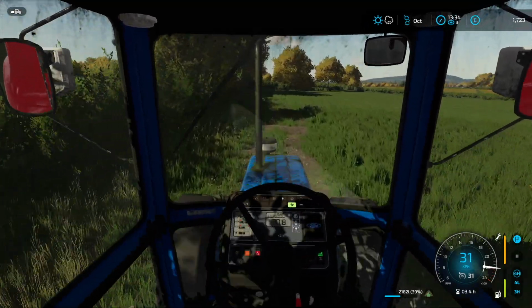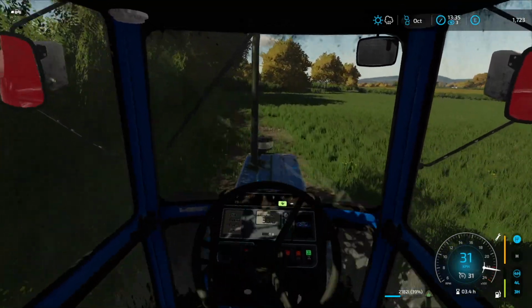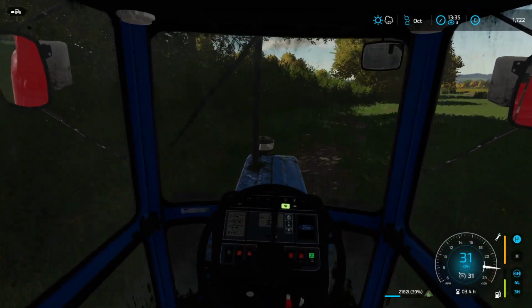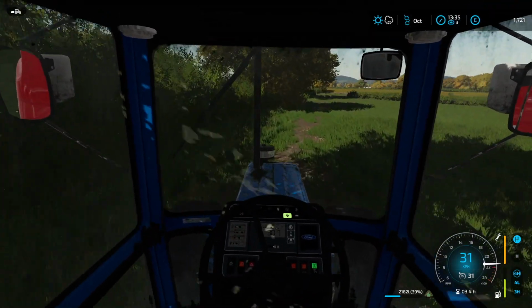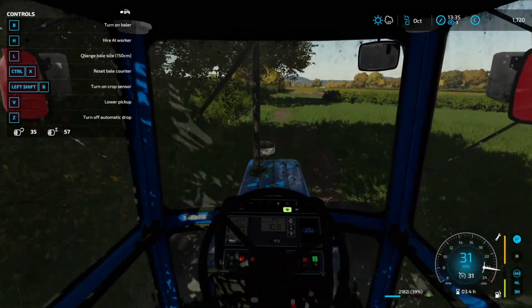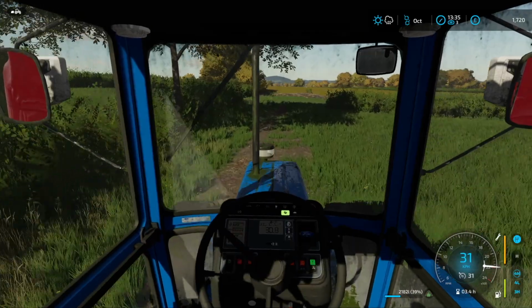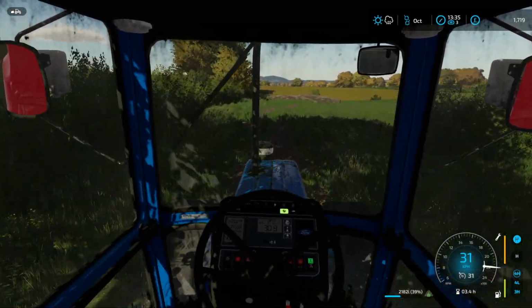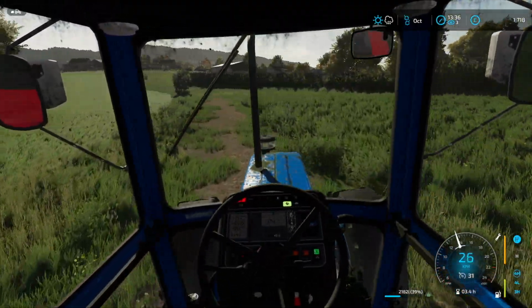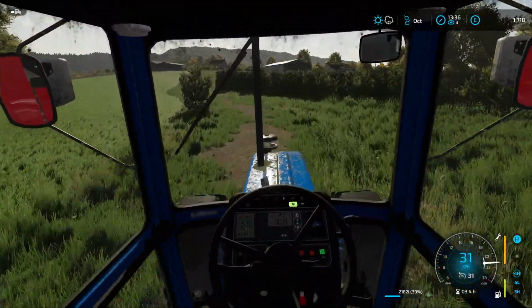Okay, we are heading back now to the farm. We did manage to get a fair amount of baling completed as well. Have a quick check. 35 bales. That is rather impressive. The loader in question, the one that I was looking at initially, the base game one, can hold 24 bales.